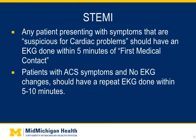Now, that also goes into play when you come into the emergency department, which Dr. Gregg will be talking about in a little bit. We want that EKG within 5 minutes of them walking in the front door. So take some rapid assessment to say, is this patient truly a STEMI or truly a patient having ACS symptoms? Because time is muscle.